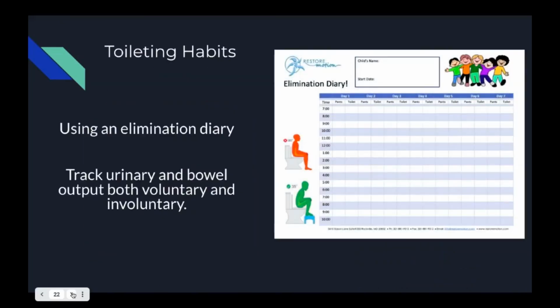So we do exercises, and we're going to address that a little bit later. The other thing we have to address is the different kinds of habits. So we have the time to sit there and talk to them about these different ones. And one of the best tools that we have to do that with is called an elimination diary.